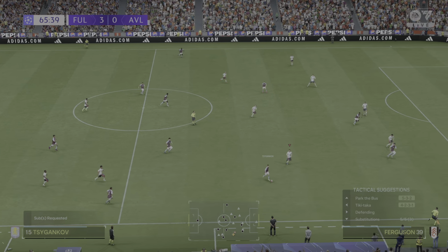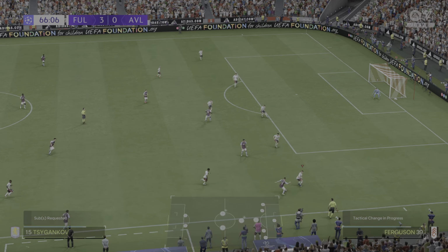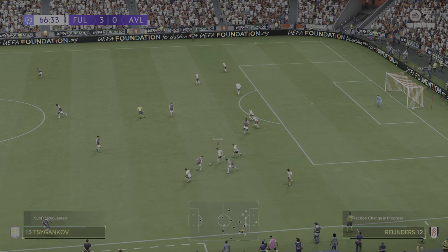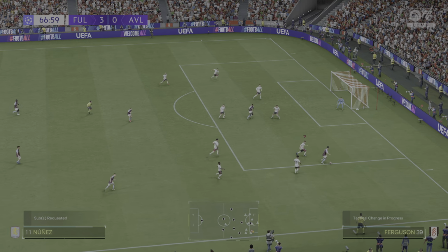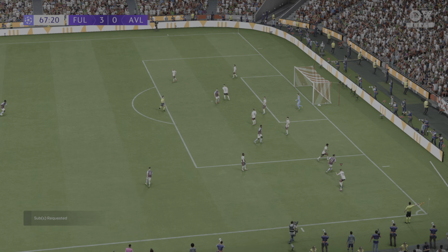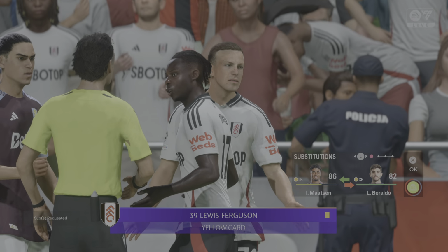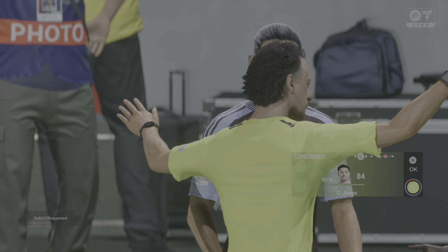Tsygankov. Moving forward well. Working hard to win it back there. It wasn't a clean tackle, might go in the book here. And he does produce the yellow. Oh, without question, it wasn't the best of challenges, was it?